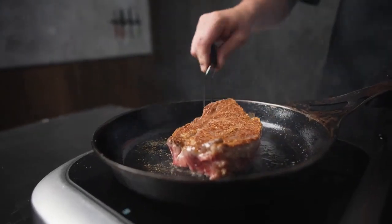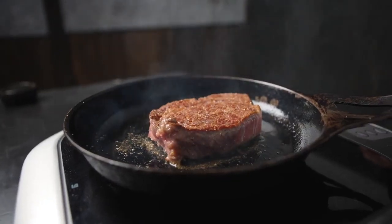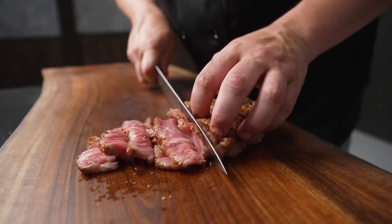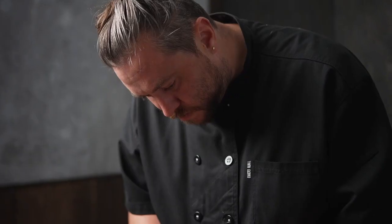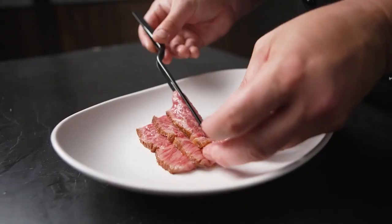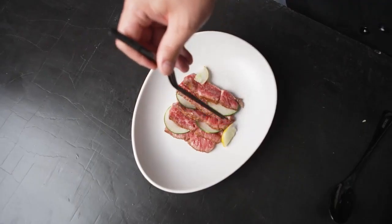Obviously, I don't have a direct link to any of these farms and purveyors in Japan, so one thing that the Wagyu shop does really well is that it finds all these farmers so that I then have access to what they are producing. They've been importing A5 Wagyu for over a decade, so they've built really strong, lasting relationships, and that ensures that we're going to be able to get this product consistently.